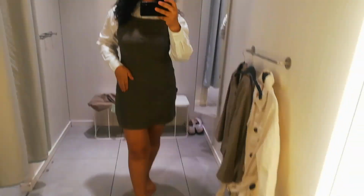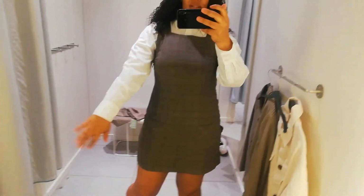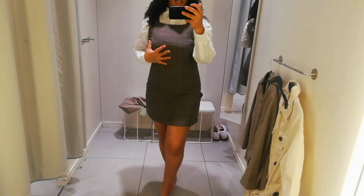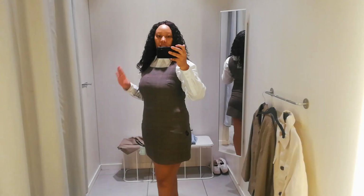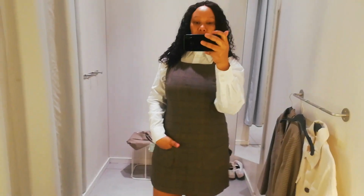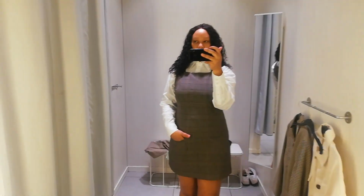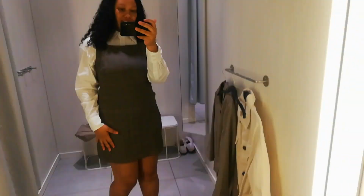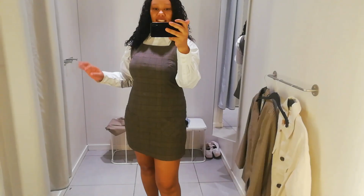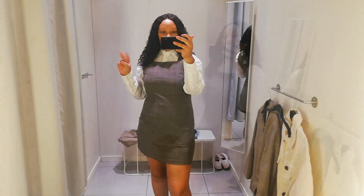Second item. Really love this tunic. This is my vibe with this white shirt. I wouldn't buy the white shirt, I have too many white shirts, but this is cute. So cute. The lights keep going on and off. I think they're automated, but love it. This is my second item, and I'm gonna show you my third and last.